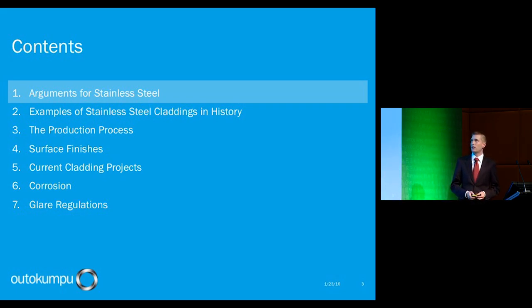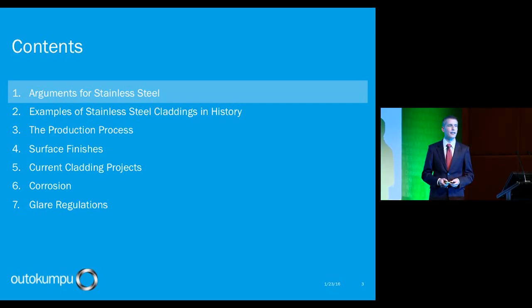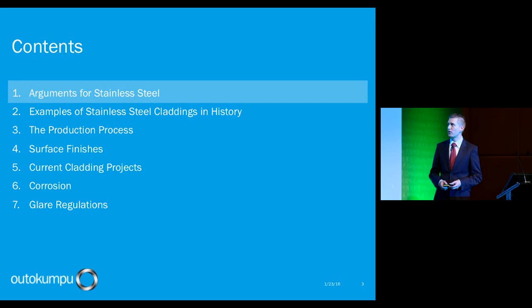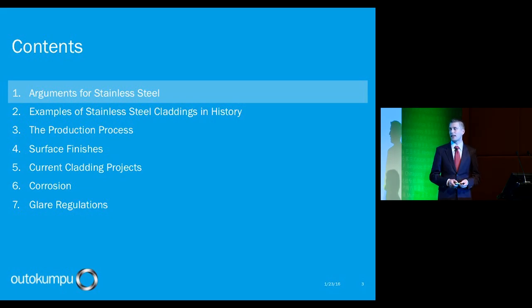I will be talking about arguments why we are using stainless steel on the facade. I will show you some examples of stainless steel claddings in history. I will, of course, show you our production process to produce the facade material. I will show you our surface finishes. Then I will talk about current cladding projects that we are working on or have worked on recently. I will talk about corrosion issues. And last but not least, I would like to discuss the glare regulations that were in the media recently.